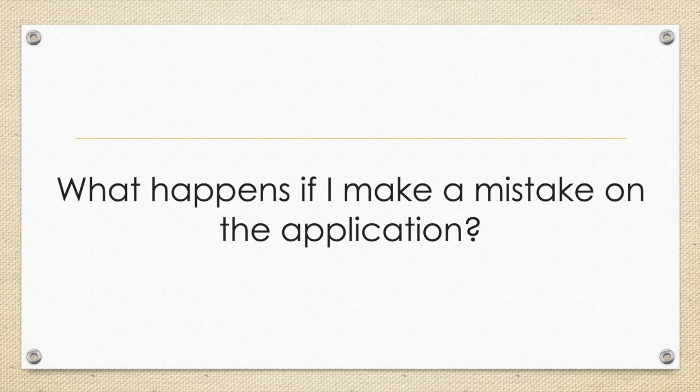What happens if I make a mistake on the application? Yeah, it certainly happens. No one's perfect. So if you make a mistake, the good thing about the FAFSA is that it's not one and done. You would go back in the same way that you would originally log into your FAFSA, and there will be a blue hyperlink that says make corrections.